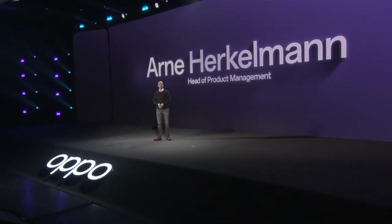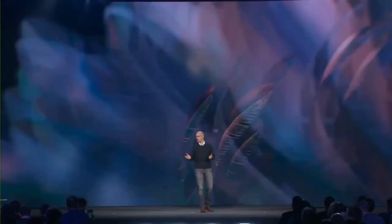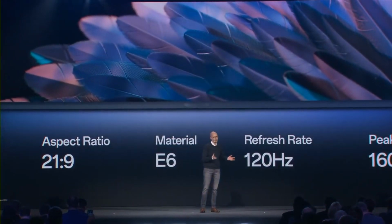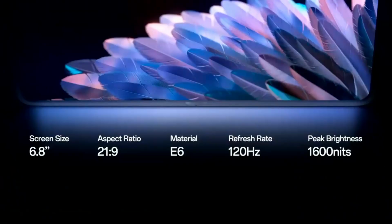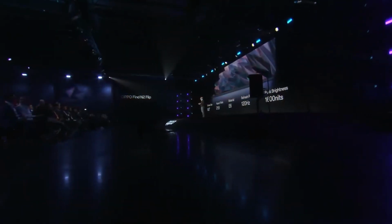Thank you very much, Nora. OPPO Find N2 Flip combines a form factor that is perfectly pocketable with a large screen, great for entertainment and productivity. Once you open it, you are greeted by the gorgeous 6.8-inch AMOLED in cinematic 21:9 aspect ratio. It supports 120 Hz dynamic refresh rate and up to 1,600 nits peak brightness, making it easily one of the best displays in any foldable yet.